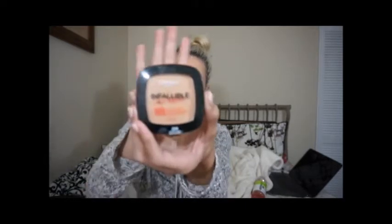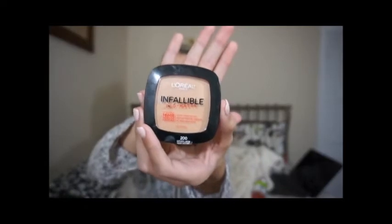And this is the first time I'm going to do it this way. I normally use this as a setting powder, but this is the L'Oreal Infallible Pro Matte Powder. I'm just gonna take a regular powder brush. I use this angled brush. You can really use any powder brush. Let me zoom in a little for you guys.